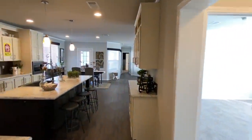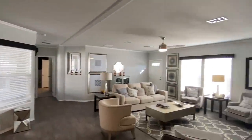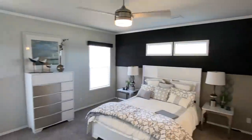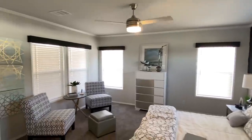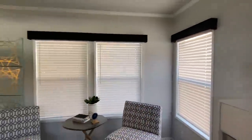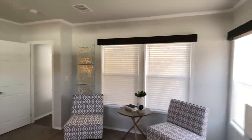All right, y'all come on. Let's go down here and look at the main bedroom. Ooh. First thing that catches my attention is this. So this is the same shiplap that we seen in the living room at your entertainment area. These beautiful double doors that go into our bathroom. Look at this.